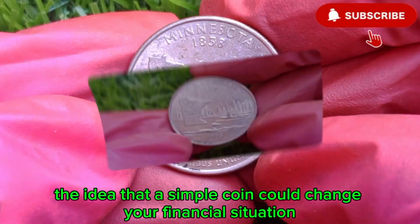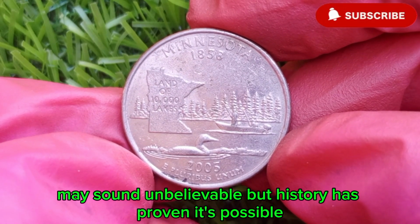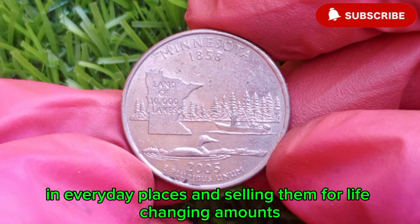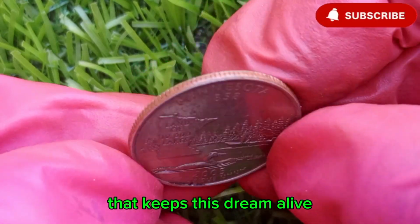The idea that a simple coin could change your financial situation may sound unbelievable, but history has proven it's possible. Many collectors have shared stories of finding rare coins in everyday places and selling them for life-changing amounts. The Minnesota Quarter is one of those coins that keeps this dream alive.